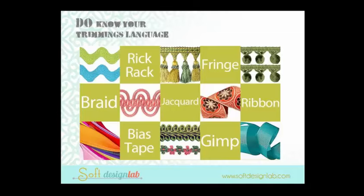So first, and we're all about upselling, right, Deb? And for years we've told people, trim is a gold mine. I mean, it can really take one simple pair of panels and not only increase the beauty of it, but increase your bottom line. Yep, absolutely.